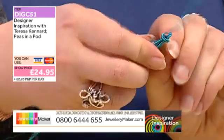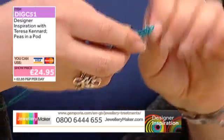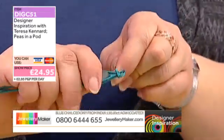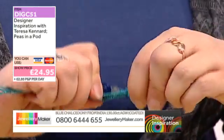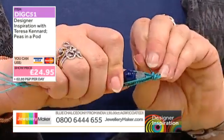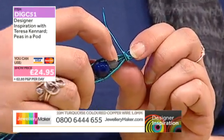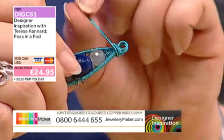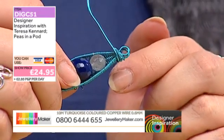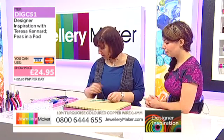I haven't quite got enough there, but we'll pretend. You would have more though, anyway, wouldn't you? Leave a bit of a tail, yeah. So you've got that wrapped around, and then what I actually did was I went around again. If this piece that you're doing is really nice and you want to show it off, then you can just take this back to the back of it. If it's not so neat or you don't like it like that, you can then just do a little coil there. Spiral. So that's what I did.